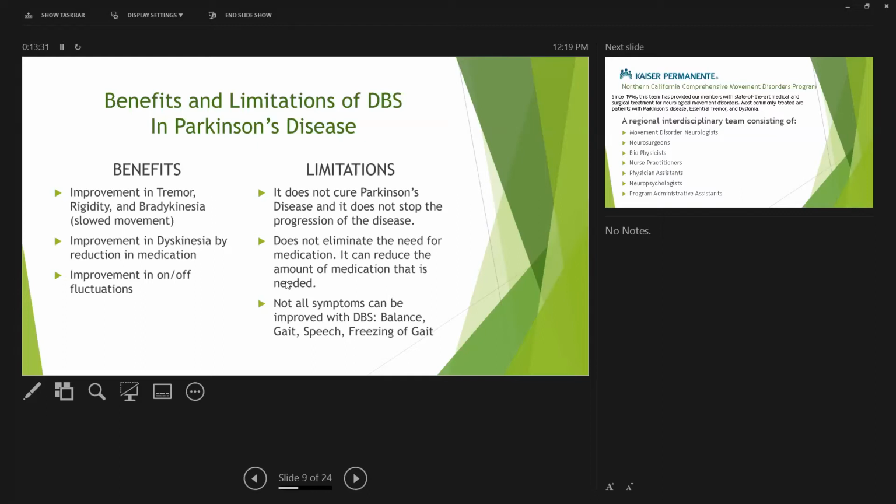Problems with speech that people have with Parkinson's are definitely not improved with deep brain stimulation. I always tell patients, we are not going to help speech, but we can make it worse. We can make that as a negative part of deep brain stimulation. It has that ability to actually make speech worse.